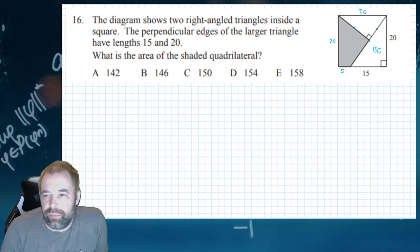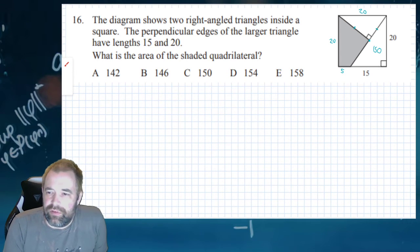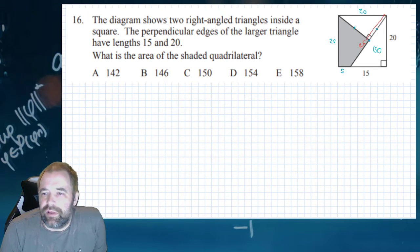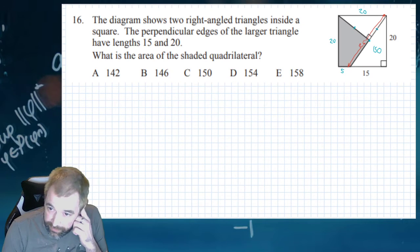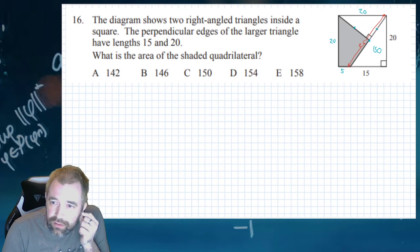Yeah, the hypotenuse of the larger triangle is 25. So the hypotenuse of the large one, if we worked it out, would be 15 squared plus 20 squared, square rooted, to be 25. So 25 is that length there. Because it's just a Pythagorean triple, but I'm not sure that helps us, because I don't know how far along this red line the centre is.